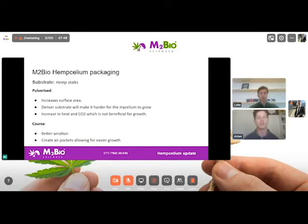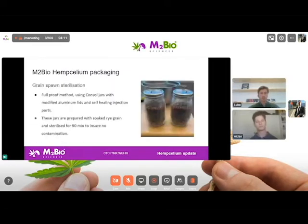So right now, we're in a conversation between pulverizing coarse and finely, and trying to find a decent ratio to use. These are the two broader varieties that we can get it in. There's a machine that can pulverize it finely or coarsely, and we've been working with them separately, but we're looking at experimenting with them in different ratios for the optimum growing medium.